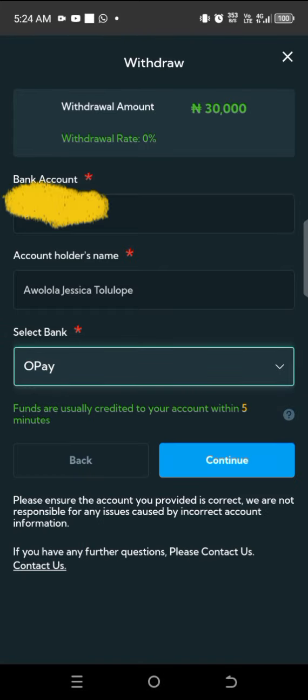I've selected my bank. Please ensure your account number is correct. You can see it down here. Please ensure the account number you provided is correct. We are not responsible for any issues caused by incorrect account information. Alright. So guys, let me confirm my account number 81791 and so on. Yeah, my account number is correct. Then my name, yeah, this is my name. Then I've selected my bank account. And then all I gotta do is to click continue when I've confirmed that my details are accurate and correct. Yeah, so I'm going to click continue.